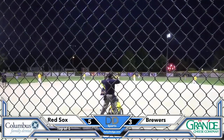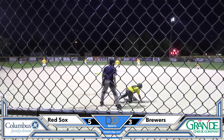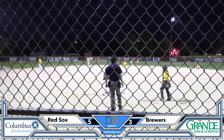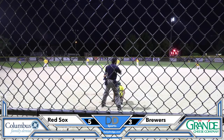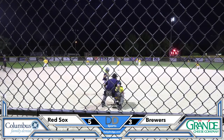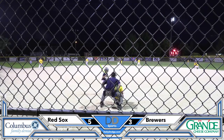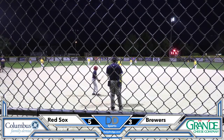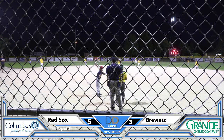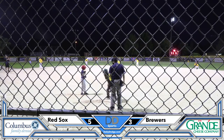We'll get you back to some baseball action. Jackson Klodowski at the plate now for the Red Sox. They have the lead 5-3 here in the top of the fifth. 1-1 the count on him. It's 2 flyovers in one night. Pitch. It's good for strike number 2. So 1-2 the count on Jackson. And he's going to strike out for out number 1. I'll bring Benjamin Werner to the plate. First pitch on him is going to be a ball.